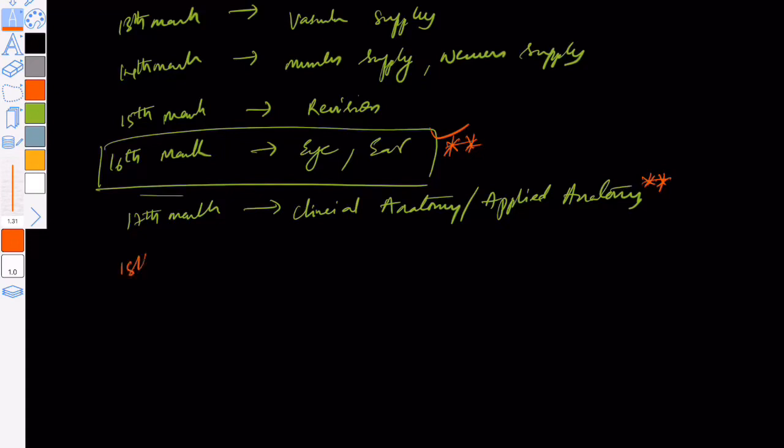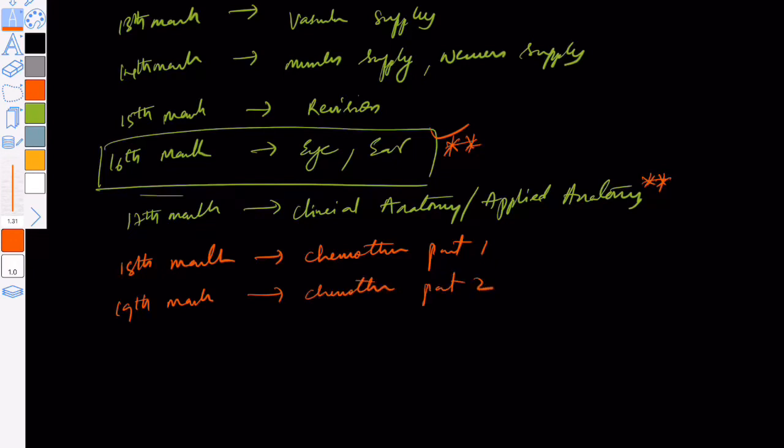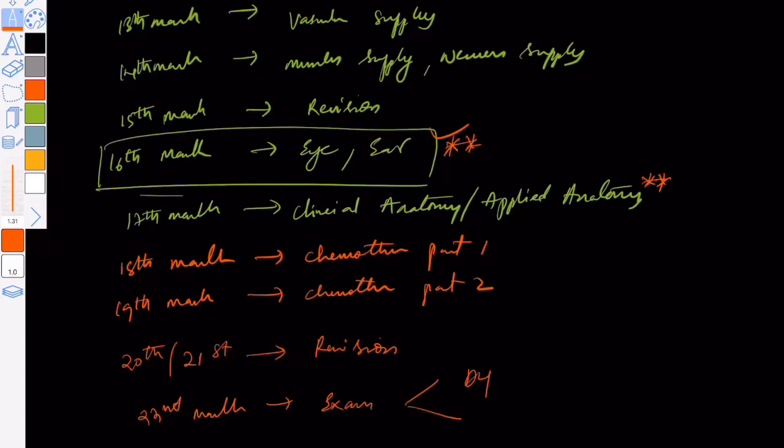Next, the days are 18th. According to the blueprint, our plan is to cover chemotherapy part 1. I'll be discussing what part 1 will include. 19th March will be chemotherapy part 2. 21st will be the revision day, and 22nd March is the exam on dental histology, your part of pharmacology, your perio, and your general anatomy.